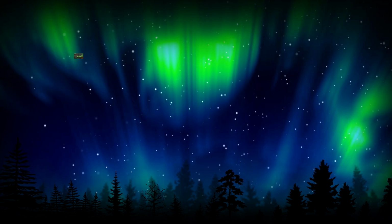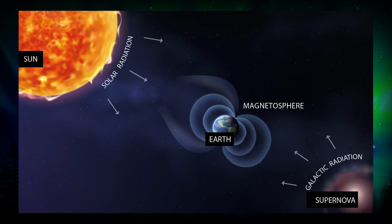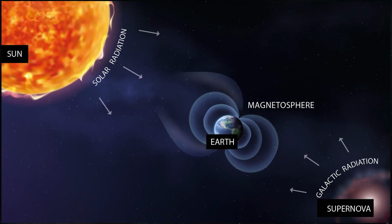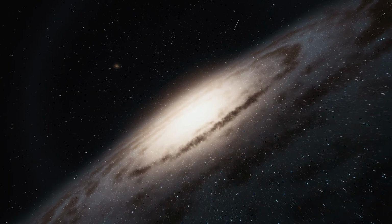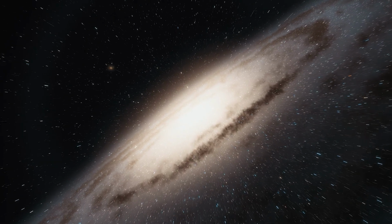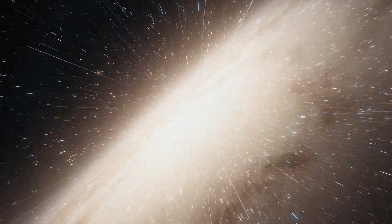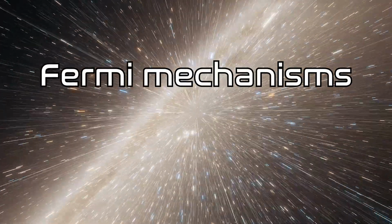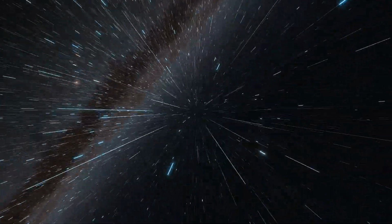There are also the so-called galactic cosmic rays. Like the stellar wind, they're streams of various charged particles, but they're accelerated by different mechanisms to speeds far higher than anything the sun can produce. These acceleration processes are called Fermi mechanisms. They're complex, not fully understood, and would take a whole series of videos with heavy math to explain.